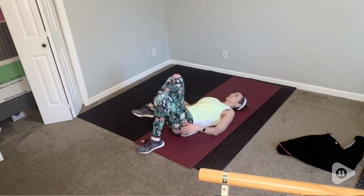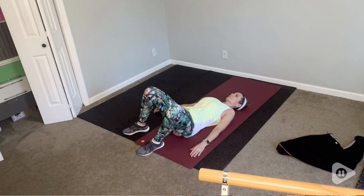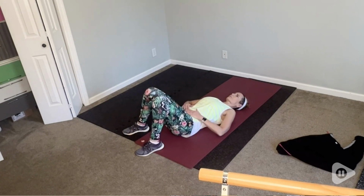I got the size small, which is normally what I wear, and I find that they're very comfortable and they work well for every type of workout. They feel so comfortable you could easily wear them all day with your favorite top.